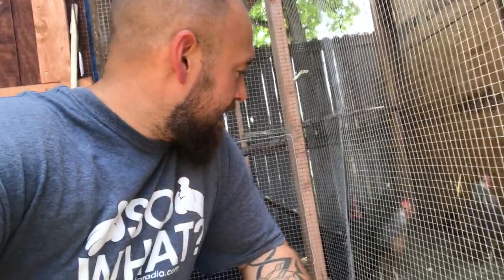Hey guys, so we have a total of 11 chickens. That's 2 black Sexlinks, 5 gold Sexlinks, 2 Barred Leghorns, and 2 gold Leghorns. And the Sexlinks, hands down, are probably our favorite breed. They are our best layers, for sure. They lay well into the fall, and they're the earliest to start laying again in the springtime.